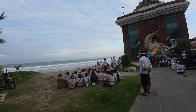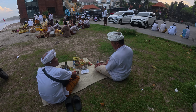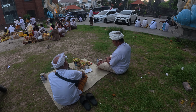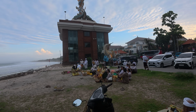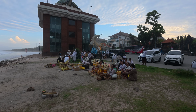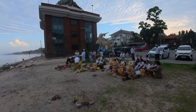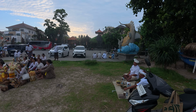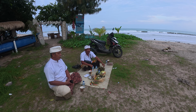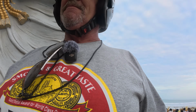Okay, so they've got a little ceremony going here. The local said it was for the temple. That must be the monk over there, maybe the one sitting there with the crown on. So they said this is a ceremony for the temple, I suppose the local temple here. Yeah, very interesting. Okay, I won't bother them, it's a little bit invasive. But I asked first and they said yes, I can film. So anyway, we'll move on.